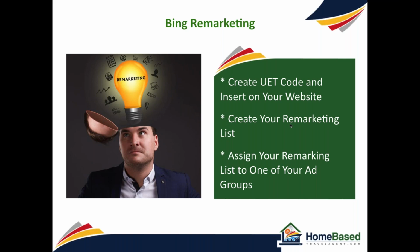So here's how it works. There are 4 steps to launching a remarketing campaign. First, you generate some code. Bing calls it a UET tag. You simply go to the tag page on Bing Ads and create the tag, the script, and then copy the UET tag onto your website.